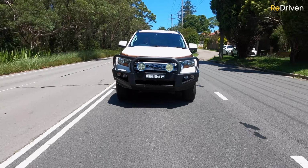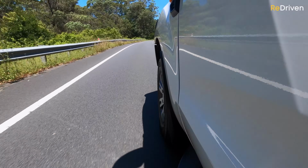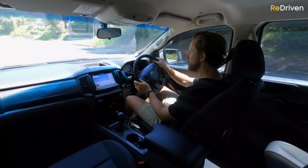But let's talk negatives. First of all, it does feel big. It doesn't hide its size at all well. Some of the parameters can be a bit challenging to judge where they are, so fitting into a tight parking spot can require confidence. Also, the steering feel, it's very light and vague, but this isn't a performance car. If the steering is what's putting you off, stop being so picky. Other than that, this is still a bloody impressive thing to drive.